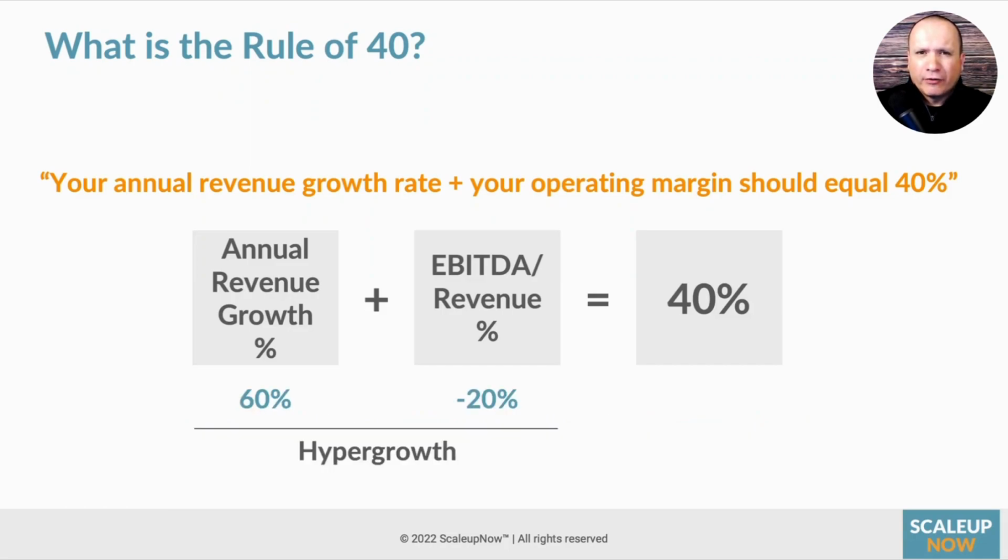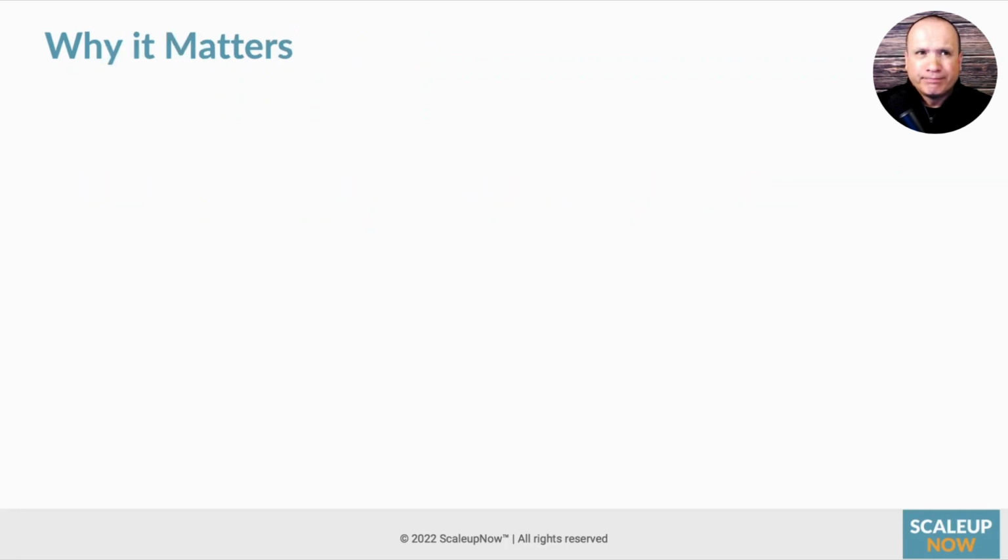Example, for companies in hypergrowth, growing 60% a year in revenue, well, under the Rule of 40, they can afford negative 20% operating margin. Companies growing 40% a year should break even. A company growing 20% a year should have 20% operating profit. If it's 5% a year, it should be 35% operating profit or more.